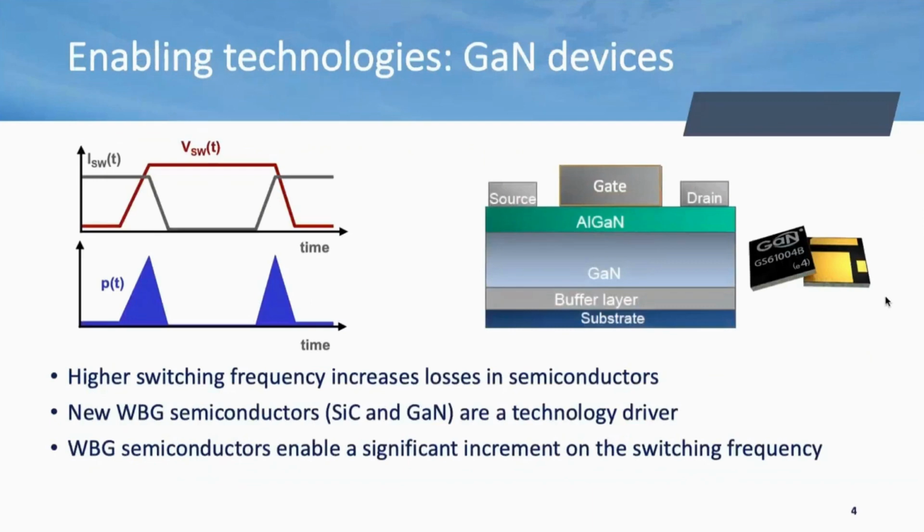So you can see here in this slide in blue the losses, the power that is lost every time the switch is being opened and closed. So there is a peak of power that we are losing, and, well, there is a peak of energy. Okay, just to be accurate, there is a peak of energy that we are losing every time that we switch on and off, and then the higher the frequency, the higher the losses, the higher the power losses that you are losing.